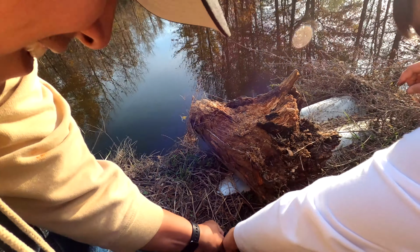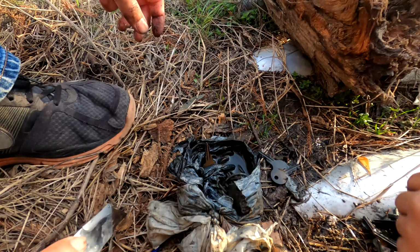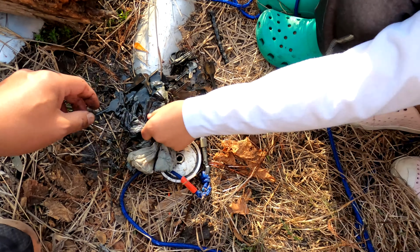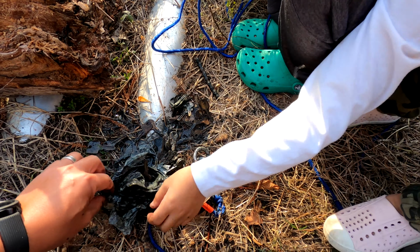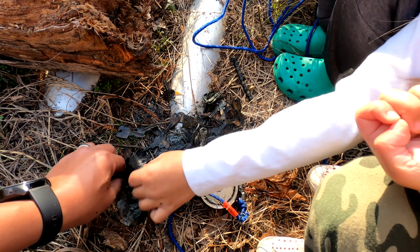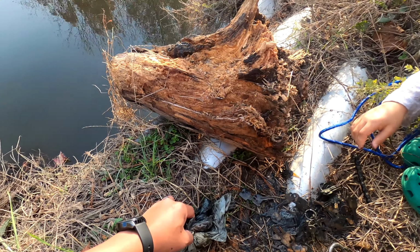No. Oh my gosh! Whoa! Jackpot of keys! Who put keys in here and then threw it in the lake? Got a bunch of keys here. I like 40 keys. What is happening? I don't know. It's infinite. So that's it. The keys were double bagged and thrown into this river.